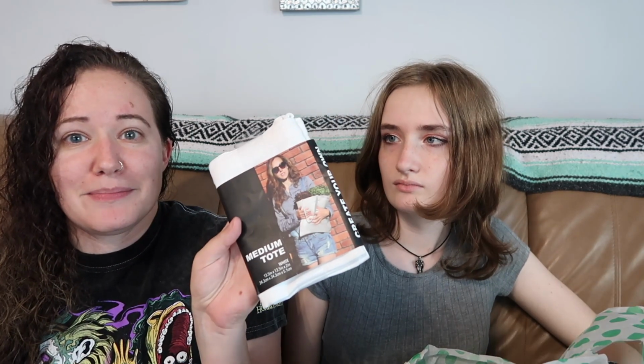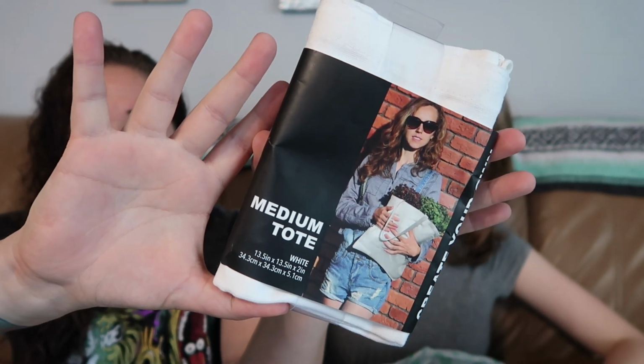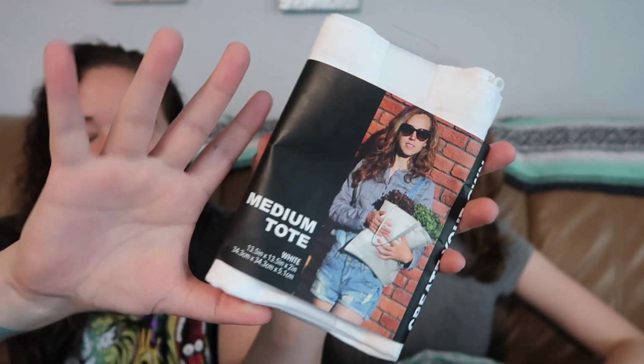Okay, we have a medium tote. White, 13.5 by 13.5 by 2. Create your own, from Joann stores, so it's just a plain tote, and you could use fabric markers or put your own image on it with like a Cricut.